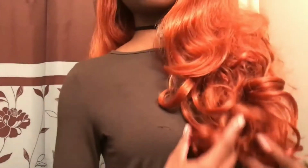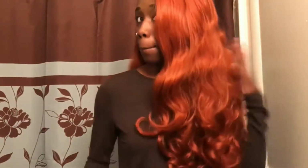And it's really bouncy. So y'all see these curls? These are the curls I haven't pulled or plucked or brushed out, whatever you want to say. But as you can see, I kind of brushed the rest out. But yeah, I love this wig. It's pretty cute. And this wig is pretty long, ooh, you see, this wig is pretty long.